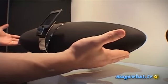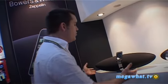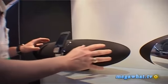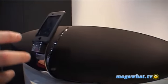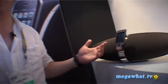But they're not making £10,000 speakers for custom installs. Bauer & Wilkins have turned their eye to an iPod dock, and this is it. It's the B&W Zeppelin, because it's shaped like the 1930s aircraft. What you get, two big speakers, 25 watts apiece, you get a center subwoofer all built into the system, and a docking cradle for your iPod Touch, your iPod Classic, or any other iPod you can think of, apart from the Shuffle.